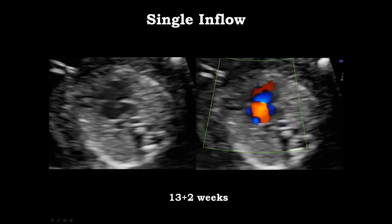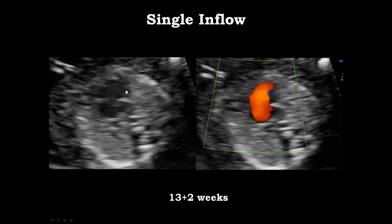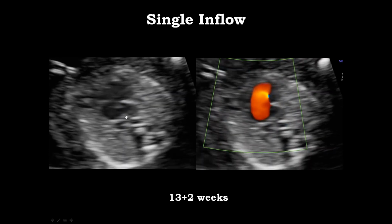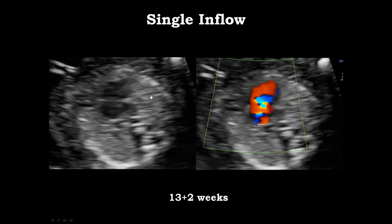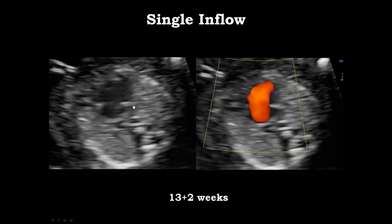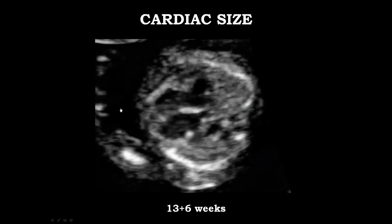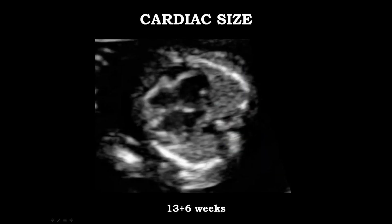Again, this is a single inflow situation. And this is a clinically very significant problem that after birth will require multiple-stage repair, and all of those repairs are going to be just palliative surgeries. So what else can we recognize looking at the 4-chamber view?